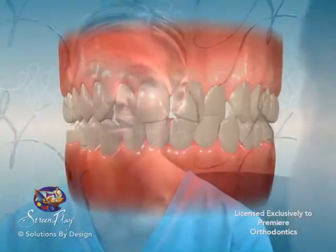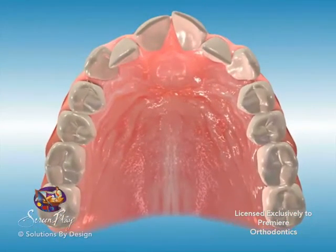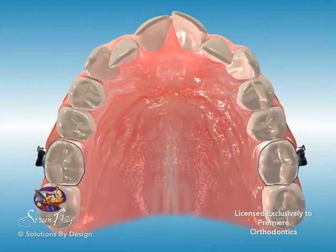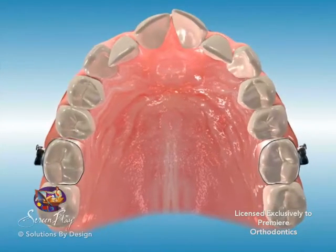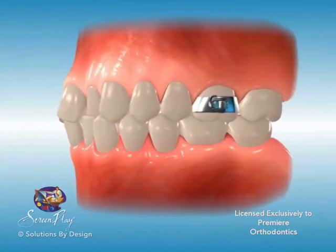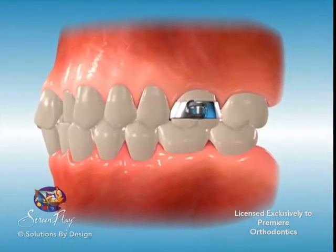For those patients requiring braces with bands, the first step is typically the placement of spacers between the rear molars. This process allows the back teeth to gradually separate, allowing the space necessary for the placement of bands on the molars. A band is a small metal ring with a clasp affixed to the front, which allows the band to be secured to the brackets placed on the other teeth.